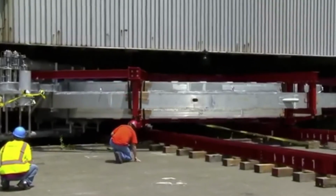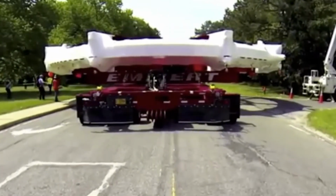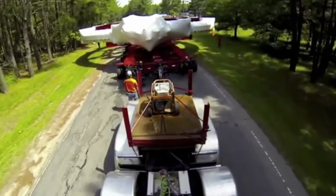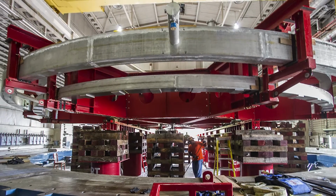The magnet was driven on specially designed trucks for 3 whole nights, moving through Florida till it got to its new home. While in transit, however, the transportation operation was from time to time intercepted by people who were amazed by the size of the magnet and the vehicle conveying it. Transporting it to the lab cost about $3 million.